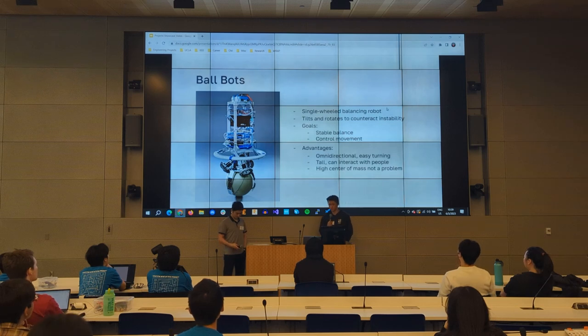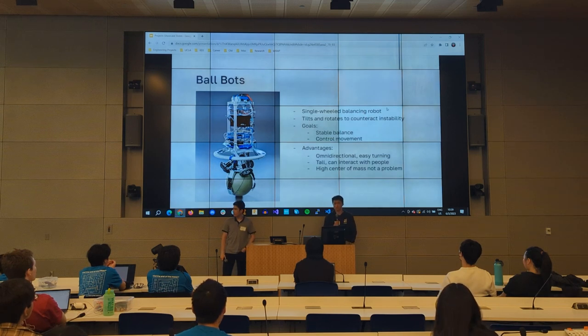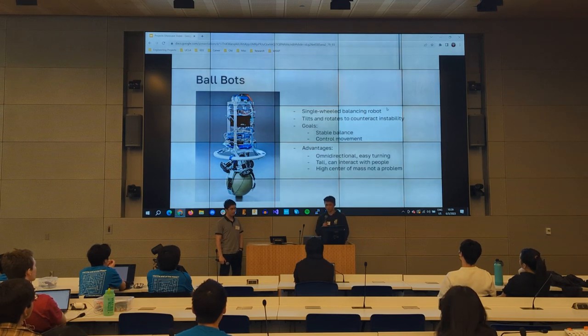In its essential form, a Ballbot is a single-wheeled balancing robot that tilts and rotates in order to counteract its innately unstable system. So the primary goals of these robots are to, firstly, achieve a stable balance, and secondly, be able to control its movements through tilting in certain degrees and directions, as well as rotating itself.